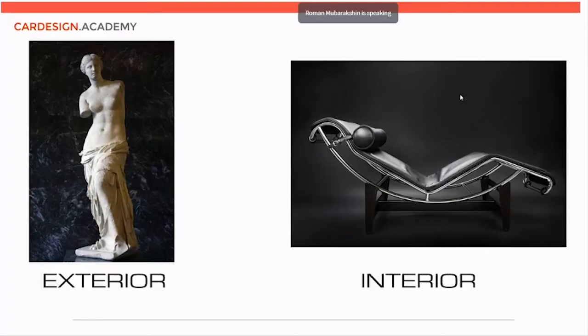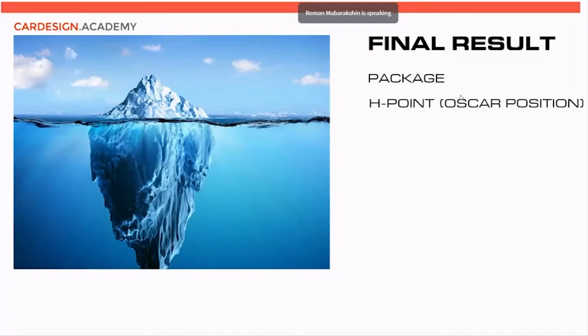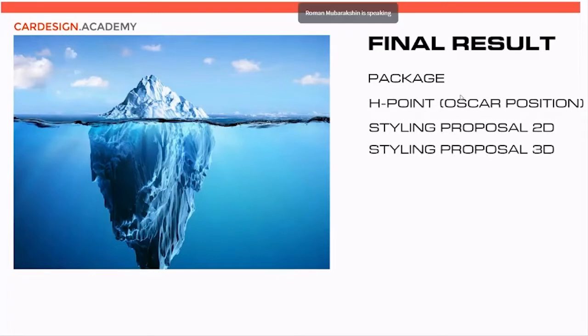That's why I decided to pick this chaise longue by the French designer Le Corbusier. Basically, like every product, every result that we see on the market or as a concept car is just the tip of an iceberg. Behind every interior design process, there is a long and intensive process of hard work. As designers, we are usually given the package on which we have to set the H point, like the Oscar position. Then we generate a bunch of 2D styling proposals, and then we convert them into a 3D interior proposal.